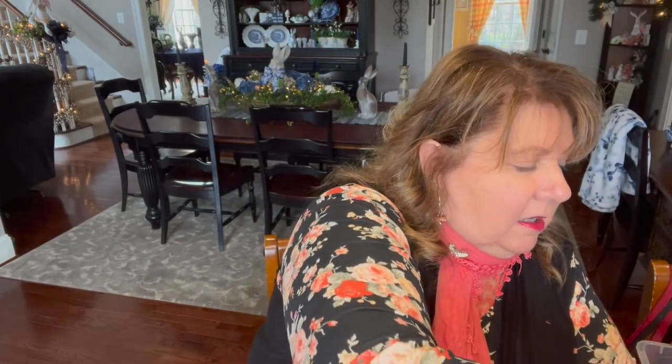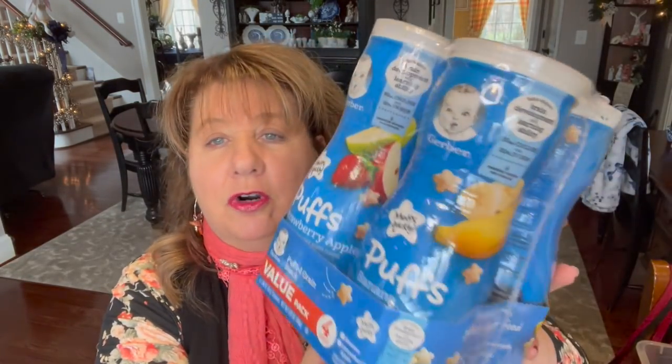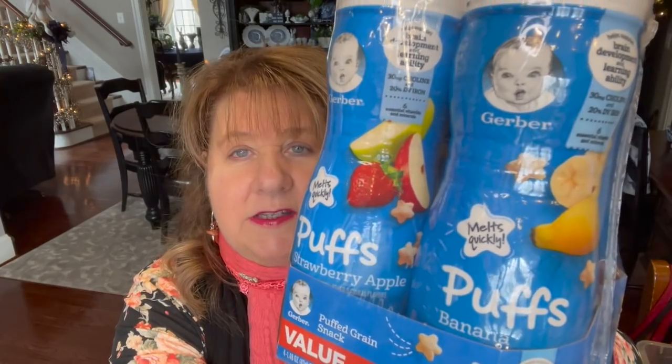And then, as you guys have seen, he loves his little puffs. I'm not going to take this all apart because I am going to wrap it, but I got eight containers of these little Gerber puffs. So I thought I would stock him up on the puffs. Everything else I got from Amazon, and it's all coming within the next couple of days or so. That's all I have to haul, you guys.